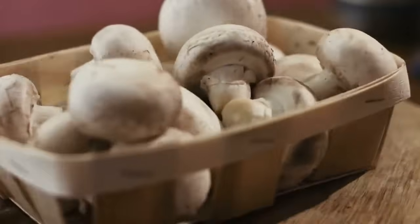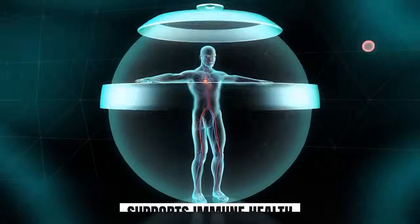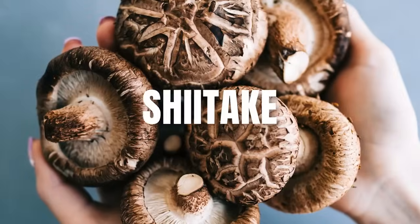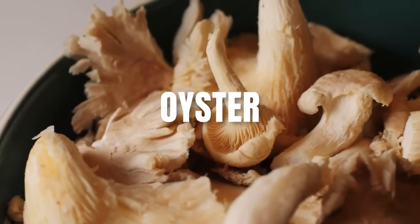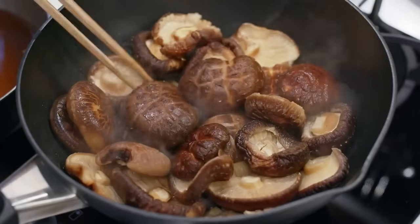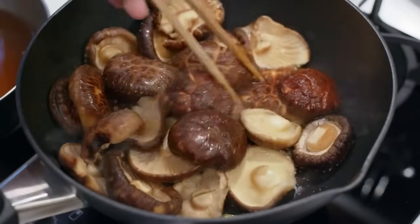Mushrooms, including the common white button variety, are packed with beta-glucan, a compound that supports immune health and benefits the heart. Other mushrooms, like shiitake, enoki, portobello, porcini, and oyster, are also rich in beta-glucan, which is found in both the cap and stem. This is great news since many people only cook with the cap. But now we know the stem has the same benefits.